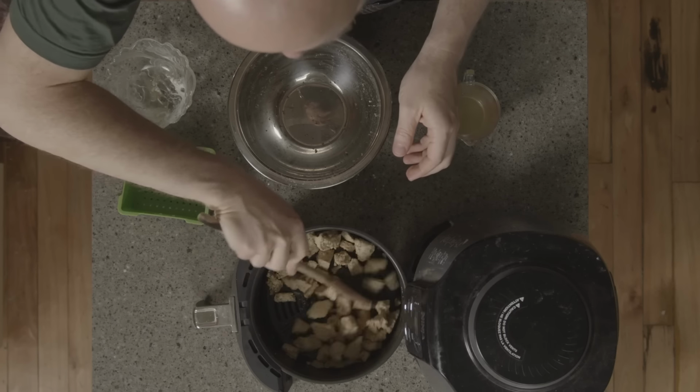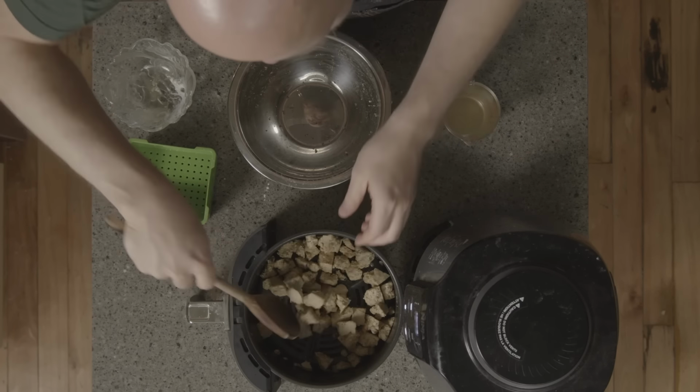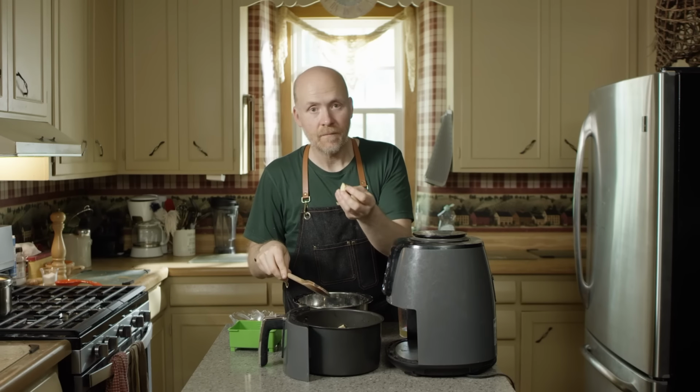There's a differing opinion in my household. My wife would take this out about now, and she would be wrong. It needs a little bit longer.